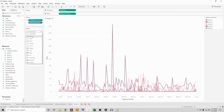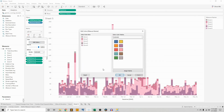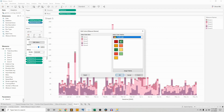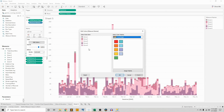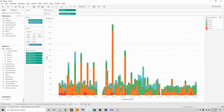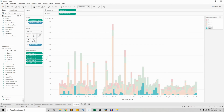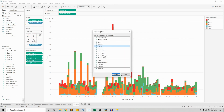and we're going to make this into a stacked bar chart with the colors being, let's look at something with similar colors to what I was using before. So zone 5 being red, orange, green, blue, and gray. We can do that gray. And then I want to reorder these. And let's just look at one date at a time, or 1 month at a time.